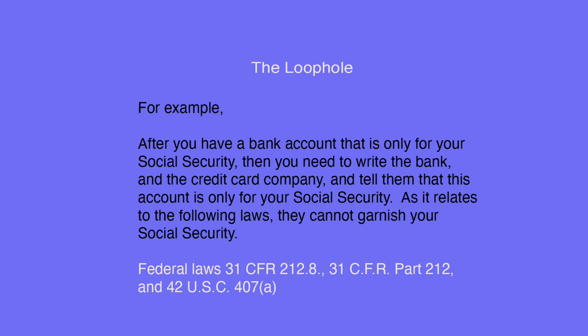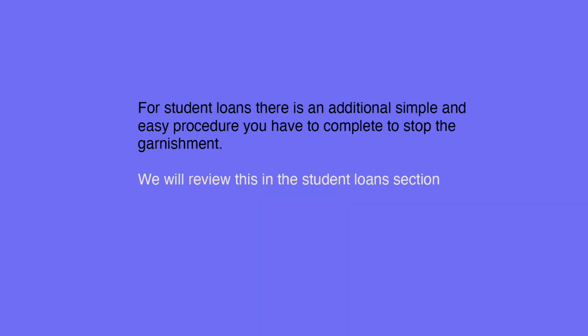After you have a bank account that is only for your Social Security, then you need to write the bank and the credit card company and tell them that this account is only for your Social Security. As it relates to the following laws, they cannot garnish your Social Security. Federal Laws 31 CFR 212.8, 31 CFR Part 212, and 42 USC 407A. For student loans, there is an additional simple and easy procedure you have to complete to stop the garnishment. We will review this in the student loans section.